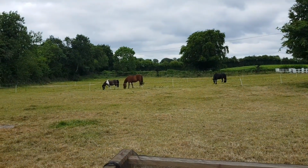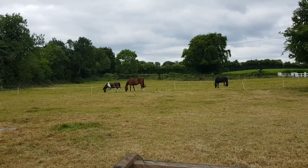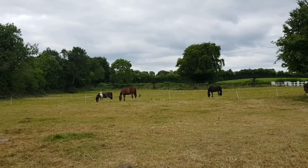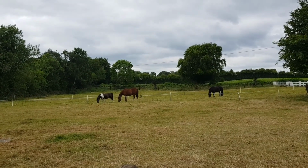And then there are the culprits. Look at them. Butter wouldn't melt. Oh, I was so annoyed with them. But sure, they're only doing what horses do, eating nice things and digging holes.